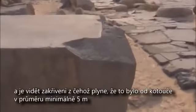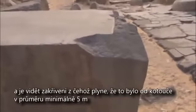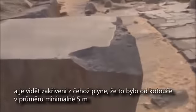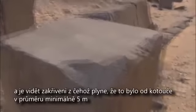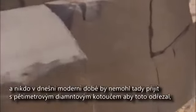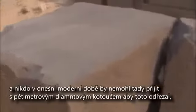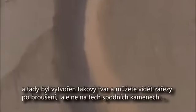So this could very well have been a circular saw, and if it was, it would have to have been somewhere in the order of minimum, one would guess, 5 meters across. So nobody in modern times is going to come here with a 5-meter diameter diamond saw and cut this stone. This looks like it's evidence of lost ancient high technology. And here, this could have been pounded by dolerite stone pounders to create that shape. You can see the bruise marks in the stone.